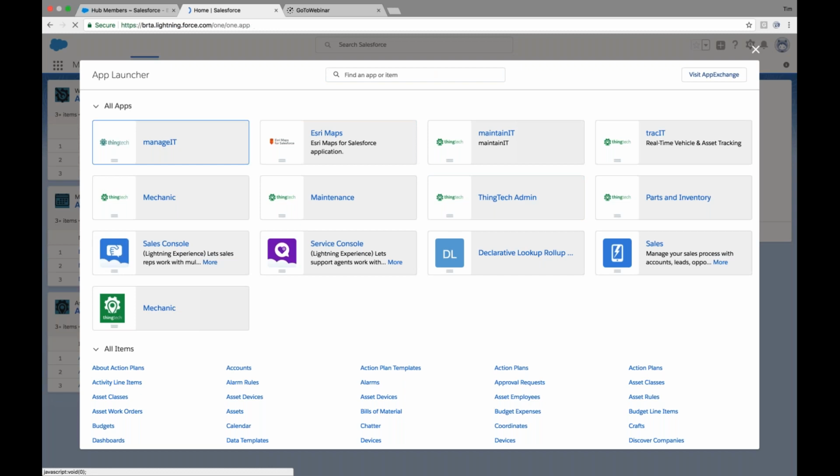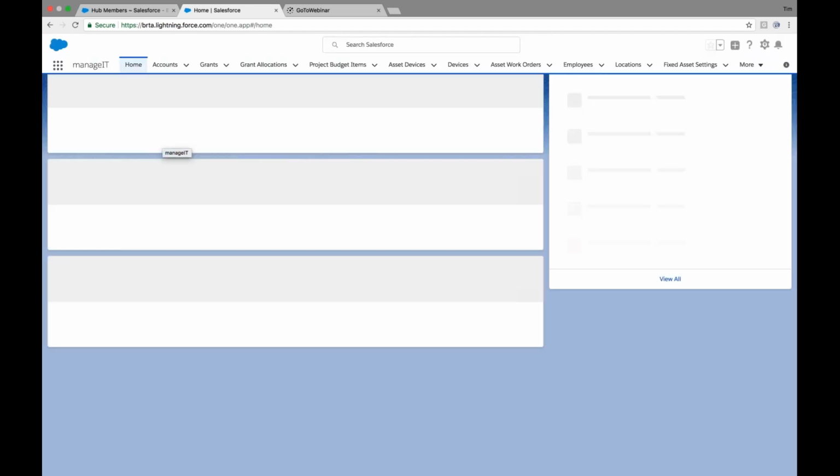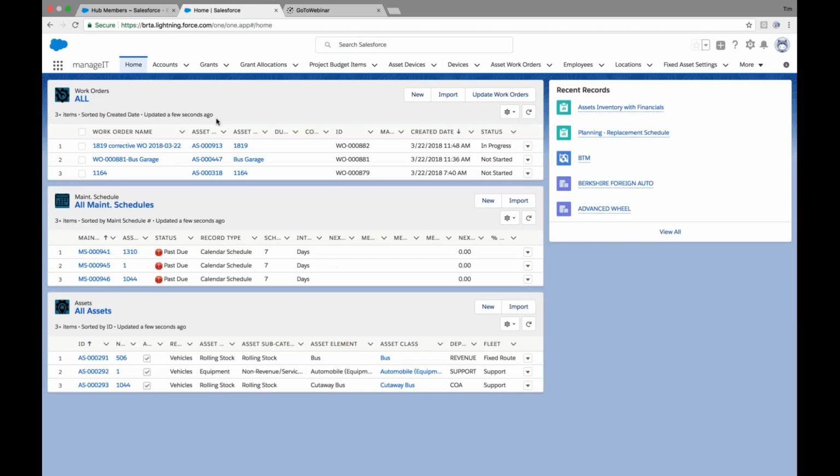But to give you an idea of the breadth of this application, again, we're at our home page. This is telling me, here's all my work orders, here's my maintenance schedules, here's all the assets that I have. Of course, I can drill down to any of these to get more details. But we can also look at any recent records that I've reviewed, whether it's my inventory or my planning replacement schedule. These are really quick ways to get to data, as well as search for anything.